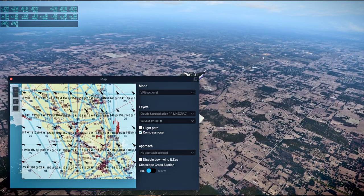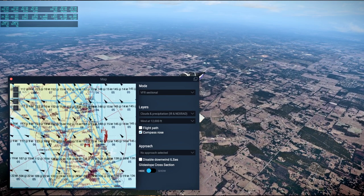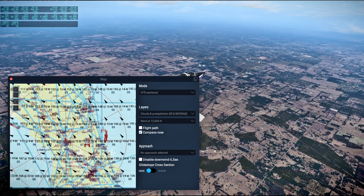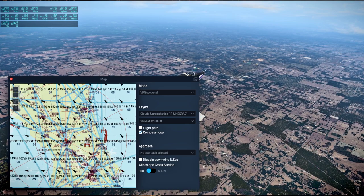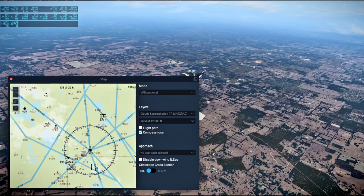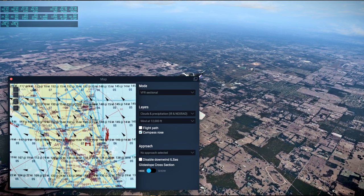Apparently still further away from Tampa than I thought we were. You can see the NASA shuttle landing facility where we're eventually going to land over there. And there's the Orlando area right here, which we'll try and fly over. But we're going to go to Tampa first and then cut our way across.